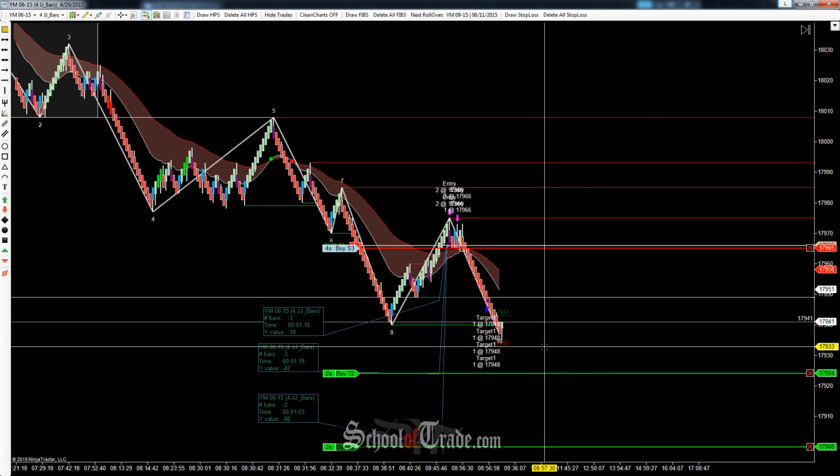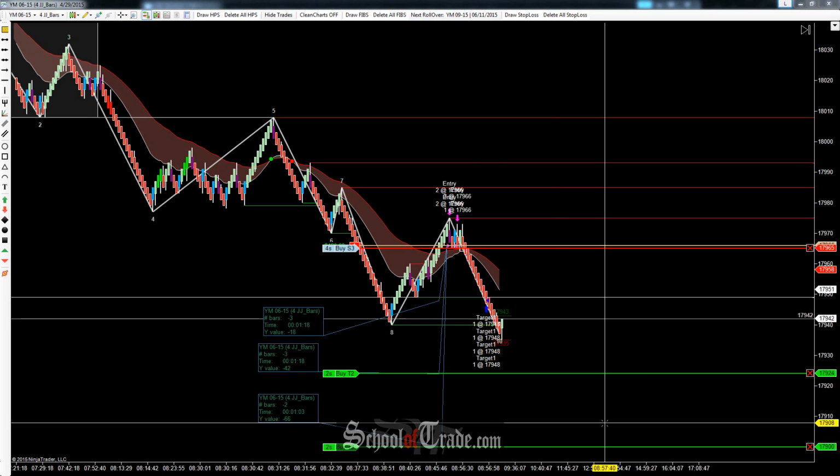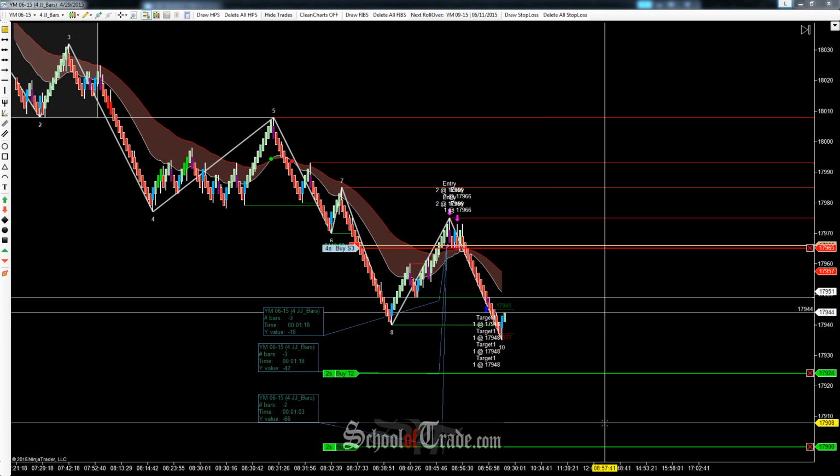So far we've got 18 ticks locked down, 4 contracts now. Because we doubled up on size, 18 times 4 now, so there's 4 contracts getting taken off there. We've got 72. We've already got the profit locked in that we did beforehand.